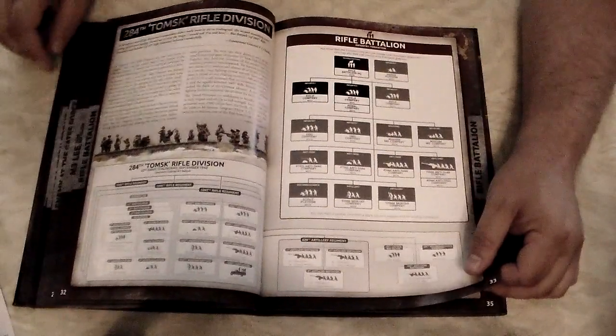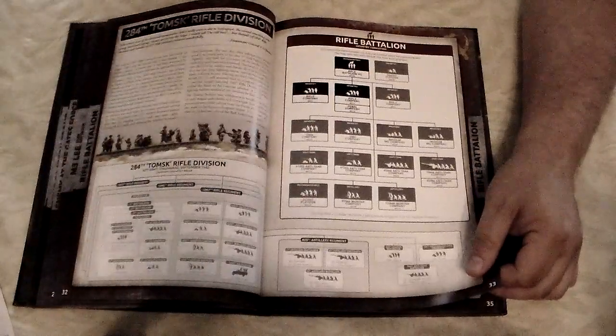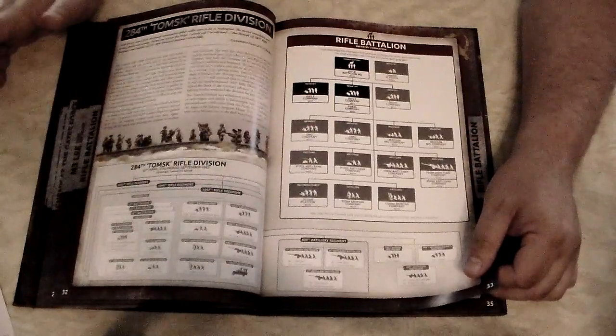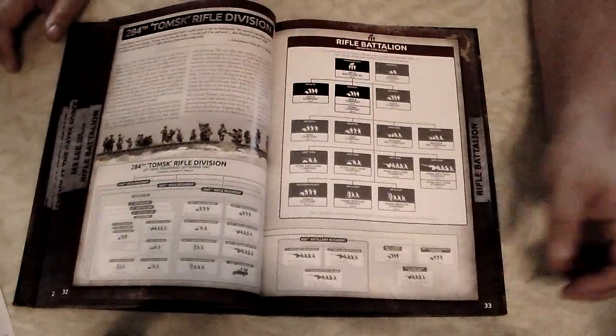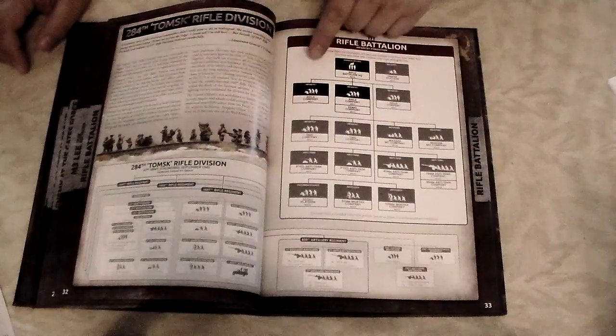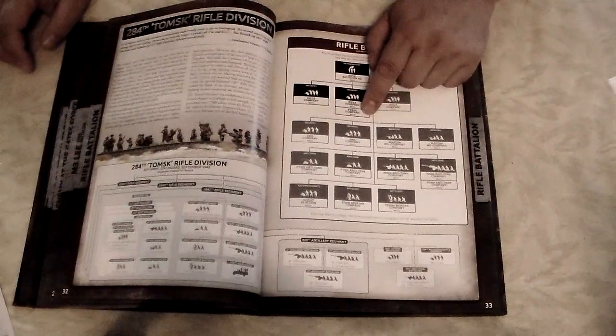Then we have the 284th Tomsk Rifle Division. Okay, this is your regular rifle battalion that you have, and you have hordes of infantry. So you can have rifle companies. You can have a penal company too.